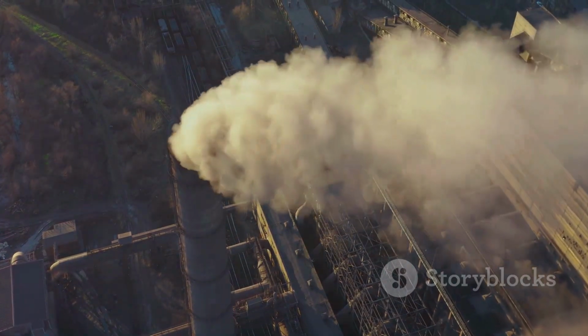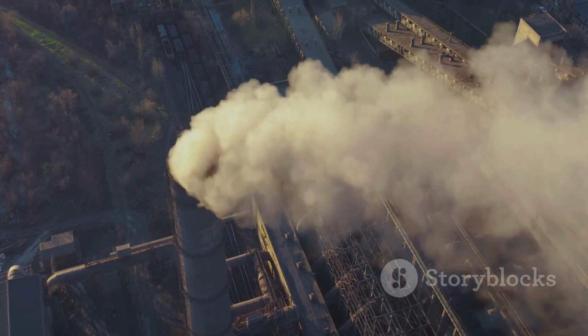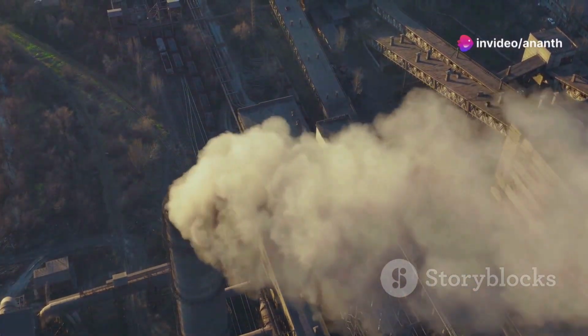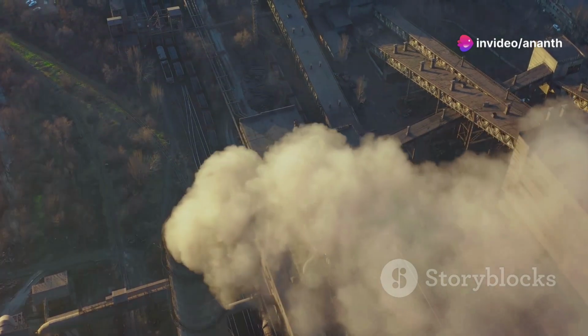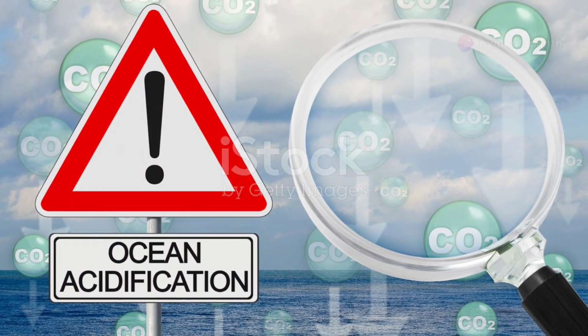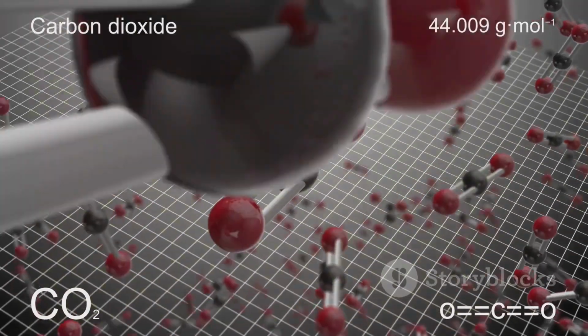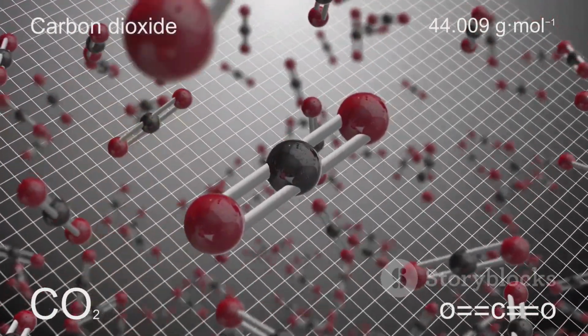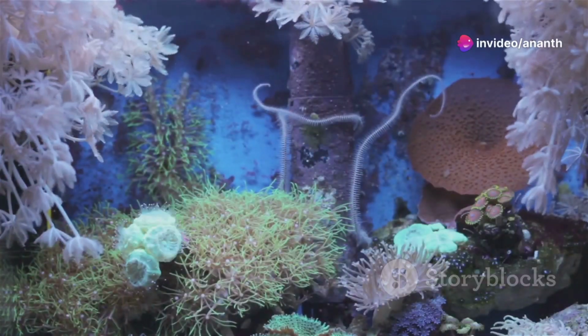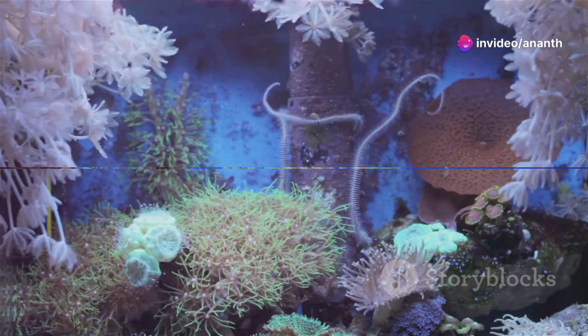As we continue to burn fossil fuels and release excessive amounts of carbon dioxide into the atmosphere, the oceans act like a giant sponge, absorbing about a third of these emissions. So what happens when the ocean absorbs all this carbon dioxide? It reacts with seawater to form carbonic acid, increasing the ocean's acidity. This process, in simple terms, is what we call ocean acidification.